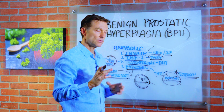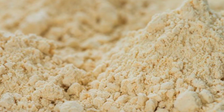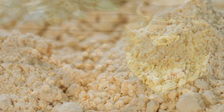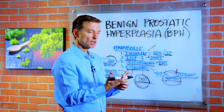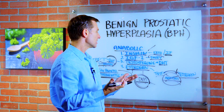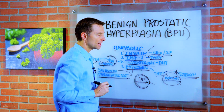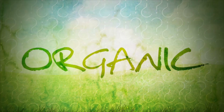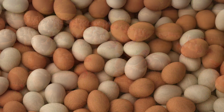You also want to be careful of all the other things that can actually raise estrogen in the body. Soy protein isolates in the foods that you eat, or the oils that are GMO, like soy and corn and canola and cottonseed oil, all can actually increase estrogen in the body. And that could be why you have too much estrogen in the body. So you want to do organic foods, wild-caught, grass-fed, pasture-raised eggs, to make sure that we limit the amount of estrogen in the body.